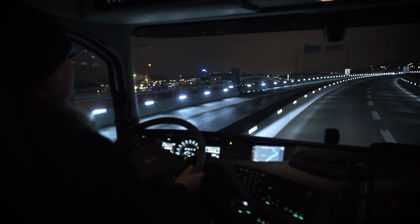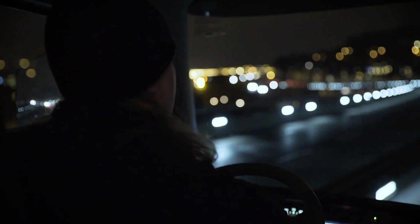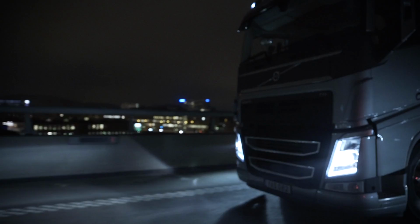With voice command, the system can be operated while keeping eyes on the road and hands on the wheel. Who do you want to call? Who? This means a safer ride and a more focused driver.